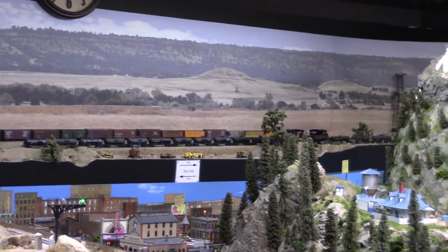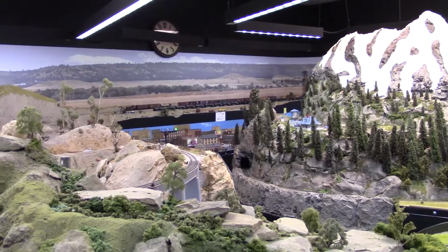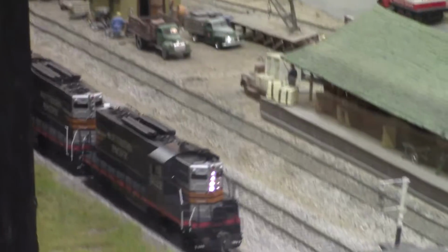Can somebody do a horn show for me? Here comes that same SP manifest coming through. Good model railroad. Cabooses. Back in the day when cabooses were a thing.